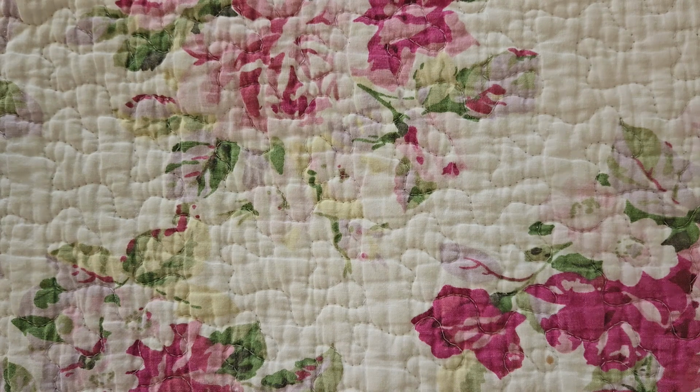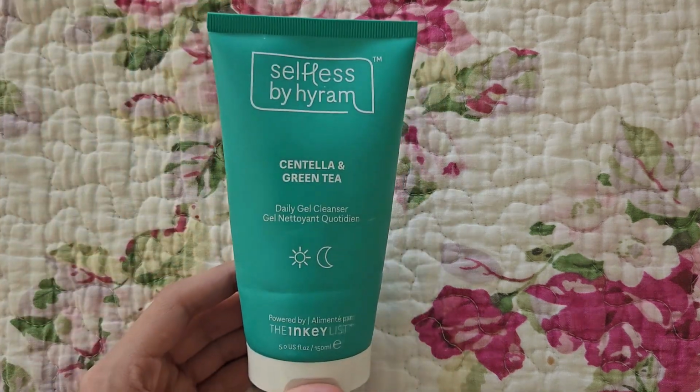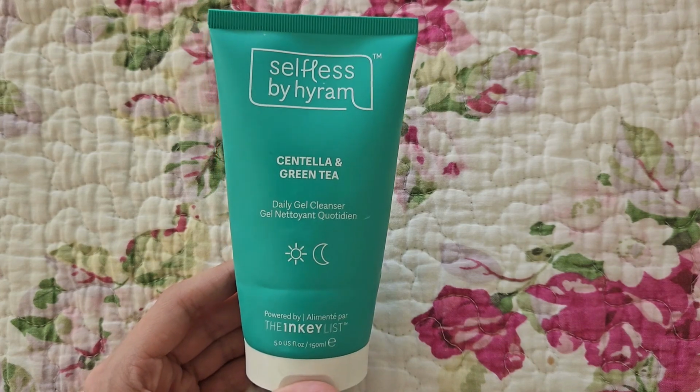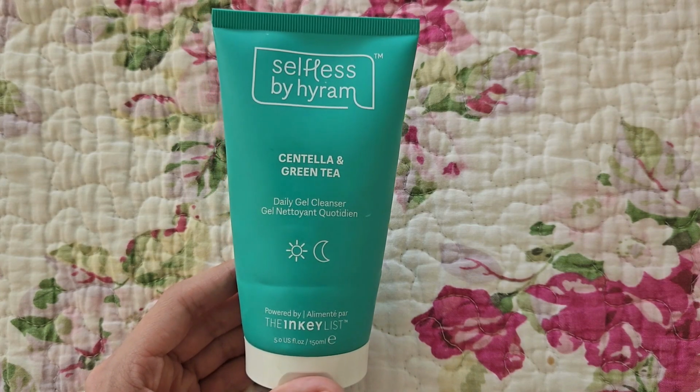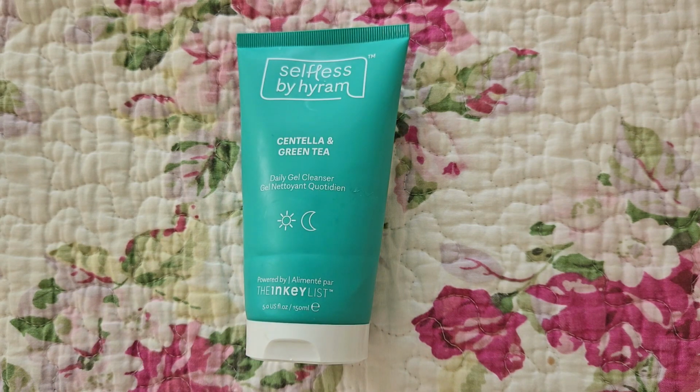All right, so let's go on to a cleanser that I finished up. This is the cleanser by Selfless by Hyram, Centella and Green Tea. So this was the packaging back when he first launched his brand. So if you don't know Hyram, the YouTuber, he got into Sephora and his line was in collaboration with the INKEY List. This cleanser sold for $20.